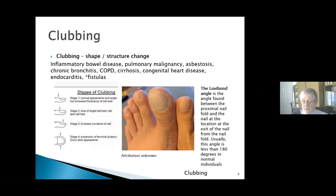Now, usually that will be, as you saw in my relatively healthy digit, you saw that this angle, like that, is less than 180 degrees. Now, as you can see on the left of your screen, stage two is a loss of angle. So it literally flattens out. So if you look at my first digit, I would show you my toe, but it's a bit high to get my toe up to the camera sitting in front of the computer like this. And it's probably illegal anyway. I'm sure the HCPC would not approve of it at all.